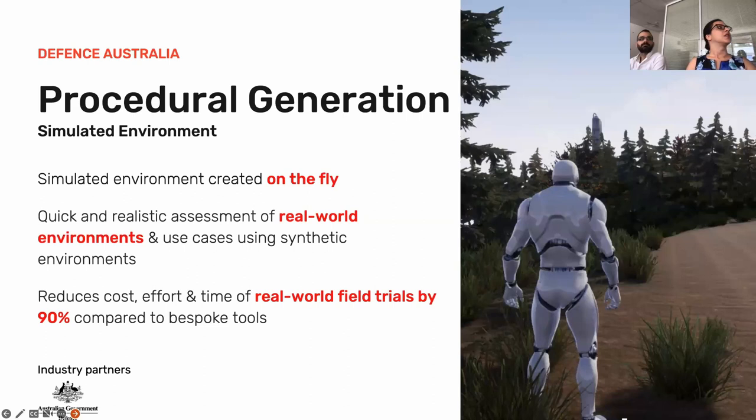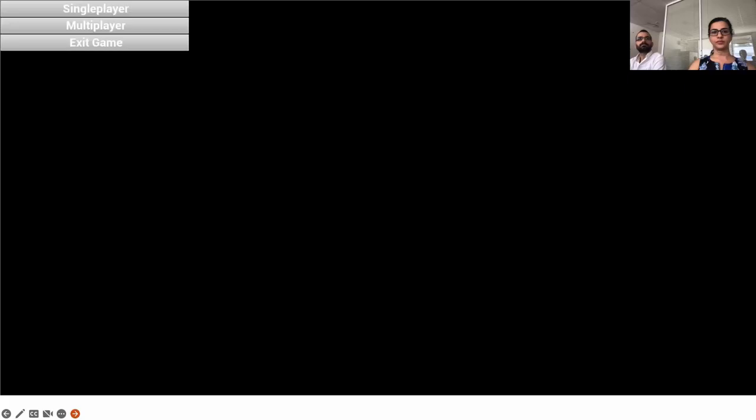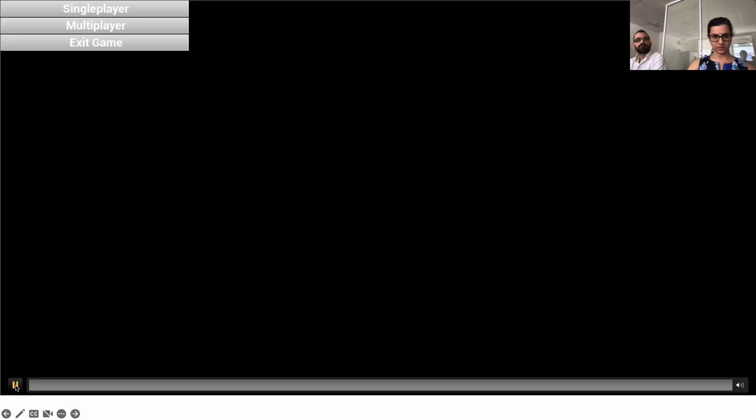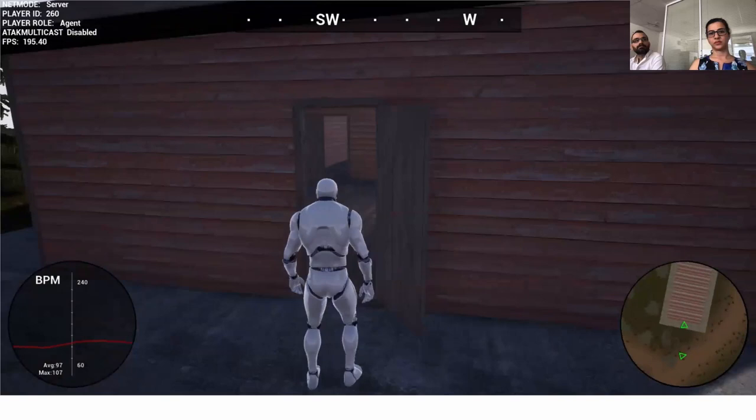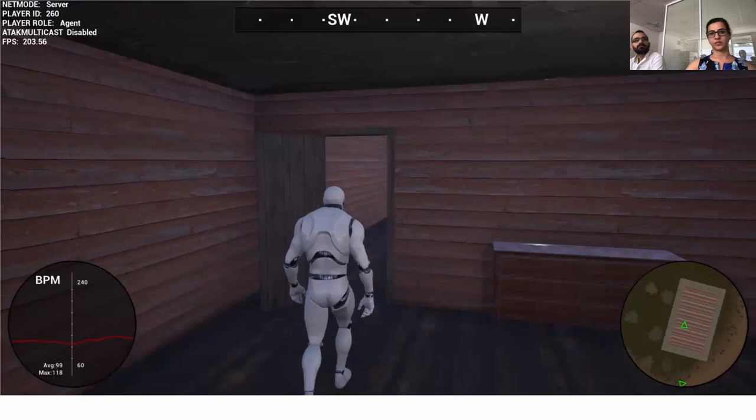This is the procedural generation. So it's a simulated environment that's created on the fly. So as the player walks, the environment is created without having to be hard coded. And this is trying to create environments to be able to perform training where they don't need to go out into the real world. So as he's moving into the new section, that section has been created at that time.